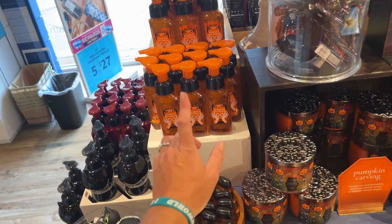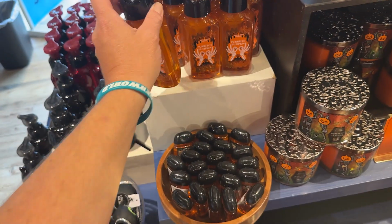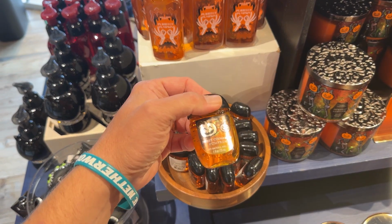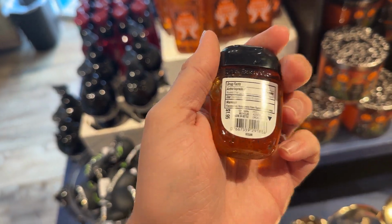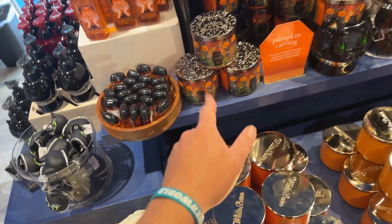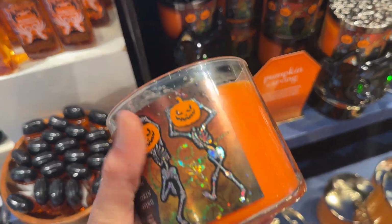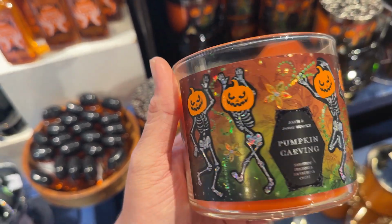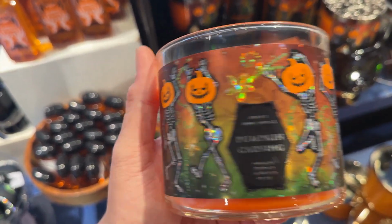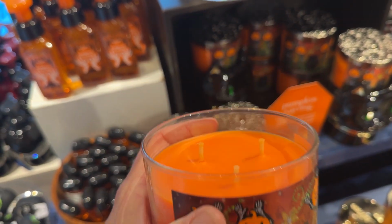All right, so we have Perfect Pumpkin. We got the soap for $8. We got the pocket back here of Sweet Cinnamon Pumpkin. This is probably one of my absolute favorite scents that they have every single year. $2 for that. Then we have Pumpkin Carving Candle here. Look at this wonderful design. I love this because it's very retro. The holographic thing, it's like a Lisa Frank kind of style Halloween, and I am here for it. 3 wick.